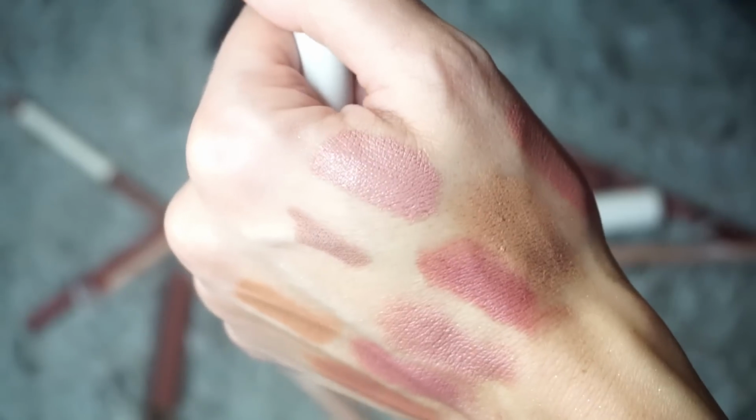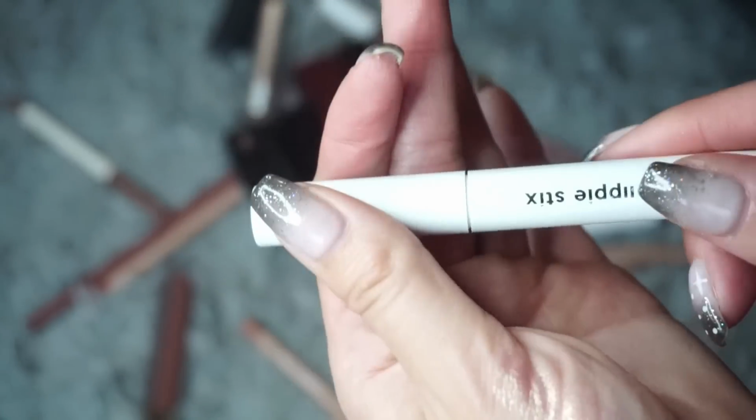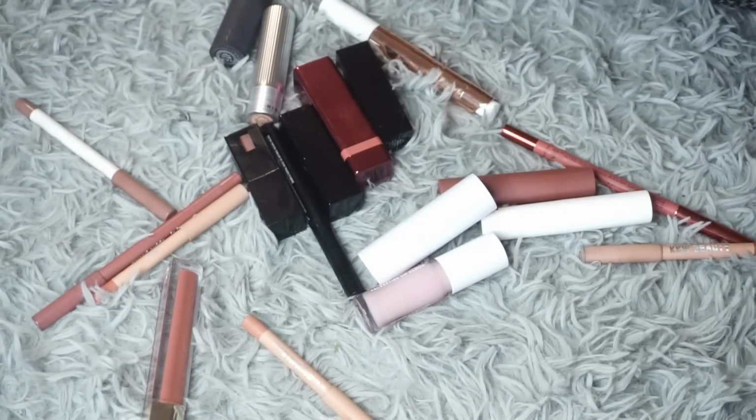And I like Aquarius, and I like the shade. I think that it's pretty. I just don't think I'm gonna really reach for this on my most consistent basis. So I am actually going to declutter that one, and I think I'll be all right with that.